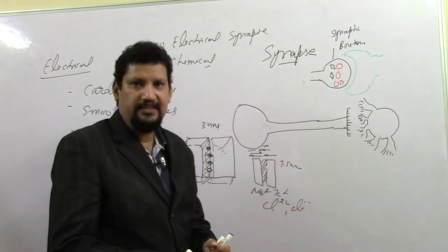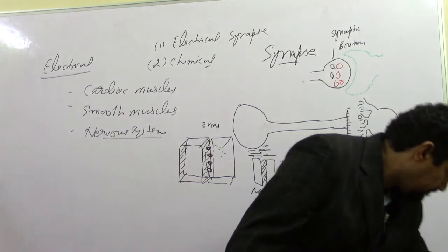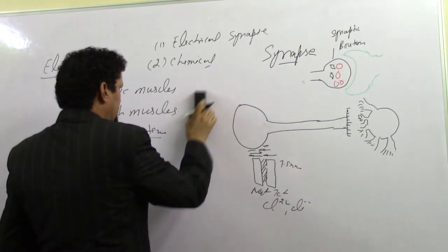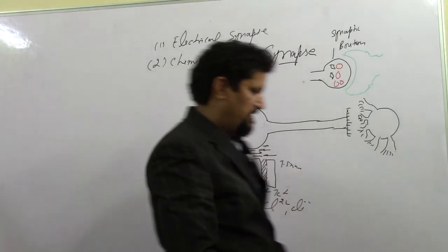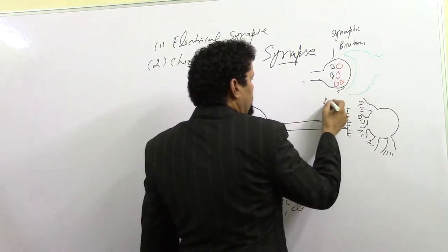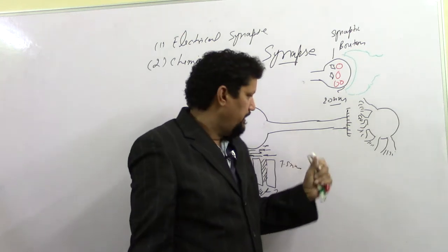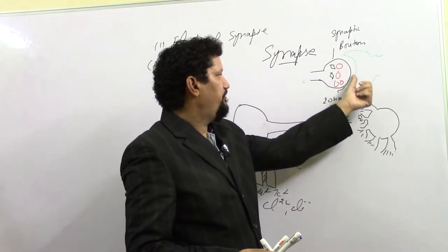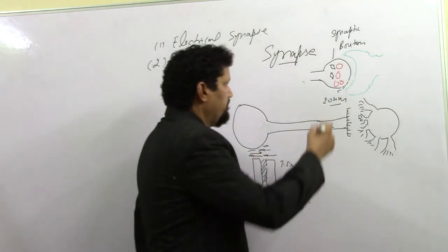But more important, especially in the central nervous system, is the chemical synapse. So what is a chemical synapse? It is a gap between the two cells' processes or neurites, more than 3 nanometer, but in general terms it is about 20 nanometer. The current flow, which is coming from the soma to the axon, is not transferred to the neurite of the other cell due to this fluid-filled space. So, to overcome this problem, there is some other method.